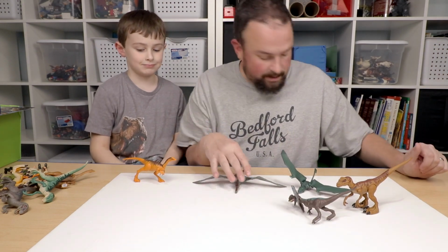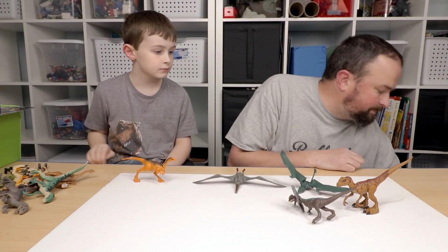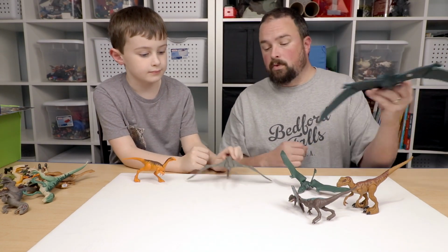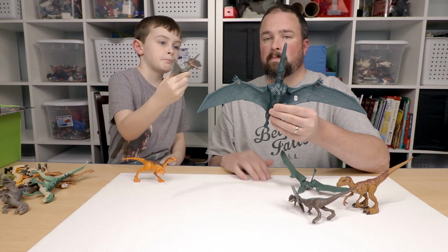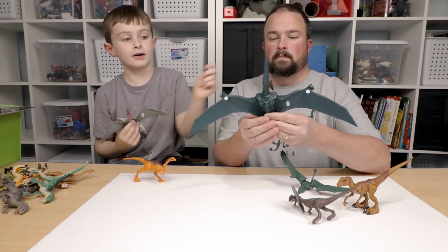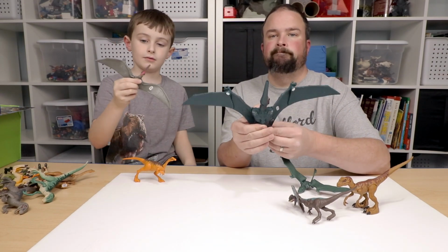But this pteranodon is a different size than the... It's a lot smaller than the roarivore. It's a big size difference. But this one can be because, the baby. Because of the batteries inside the pteranodon.